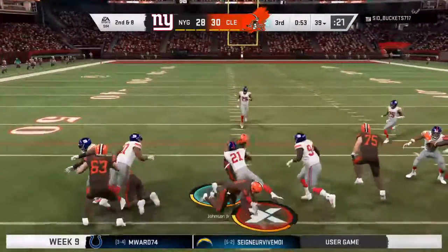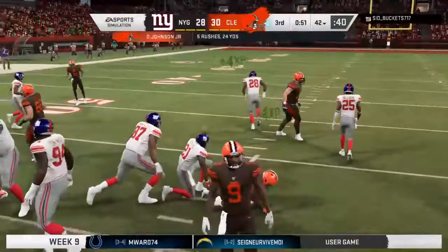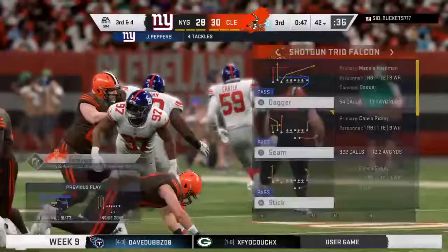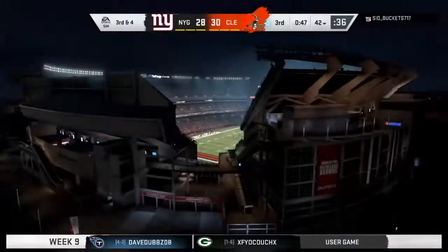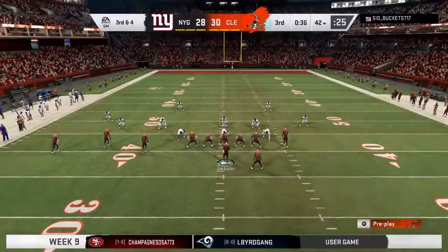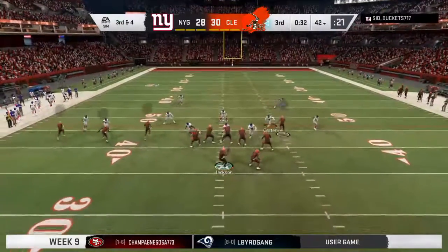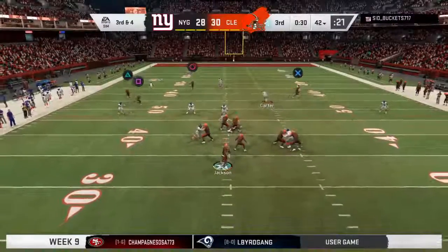On second down, it's Johnson. Tackle made there by Jabril Peppers. They're trying to show that they can run the ball and protect this lead. Give it to the backs, play a little bit of keep away, don't you think? And that's probably a good philosophy at this point, going to make that defense stand up and stop them. Jackson.